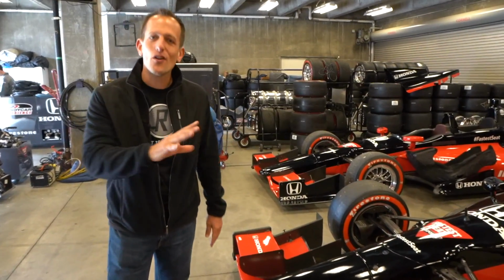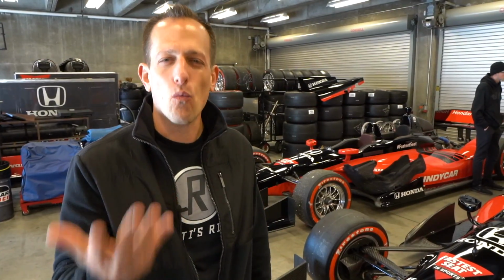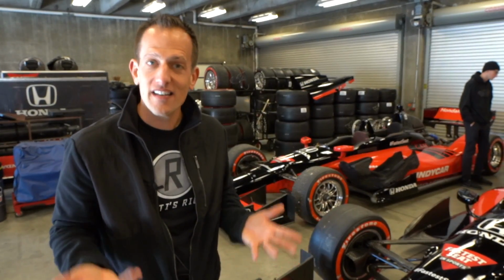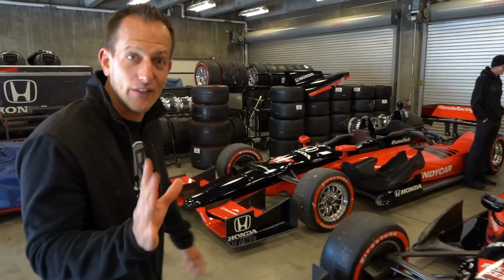Obviously, Honda is known for their black and red racing colors, really so iconic with the brand, and just being partnered with Honda is amazing, and being part of the fastest seat in sports. But why don't we come over and check out the fastest seat in sports.